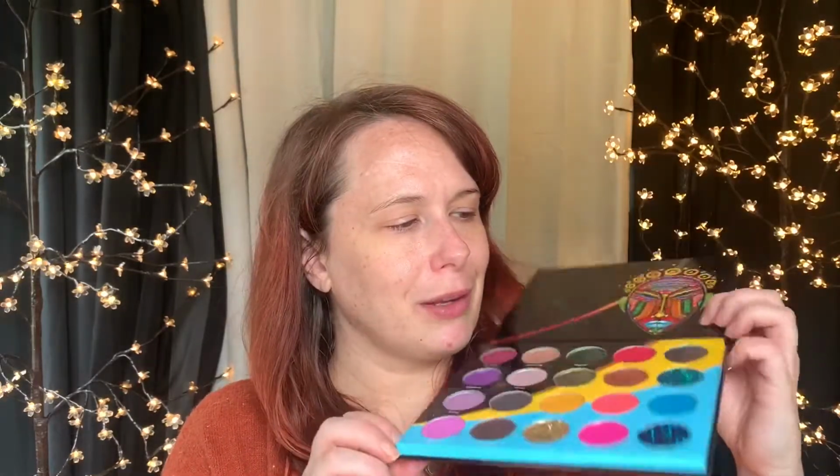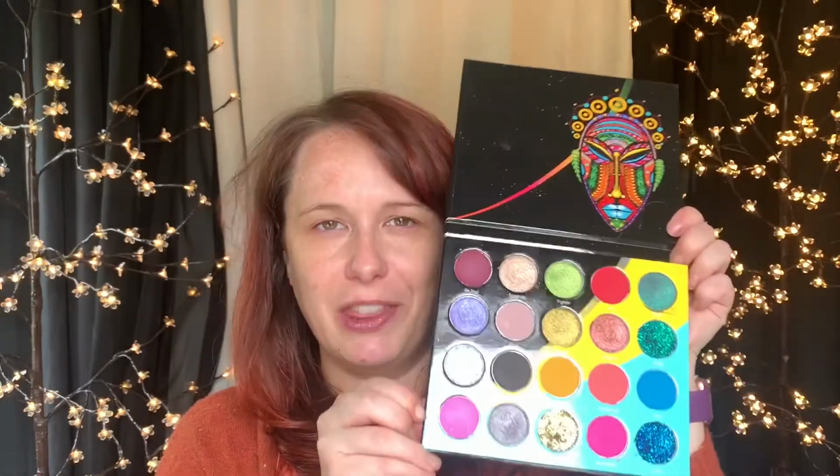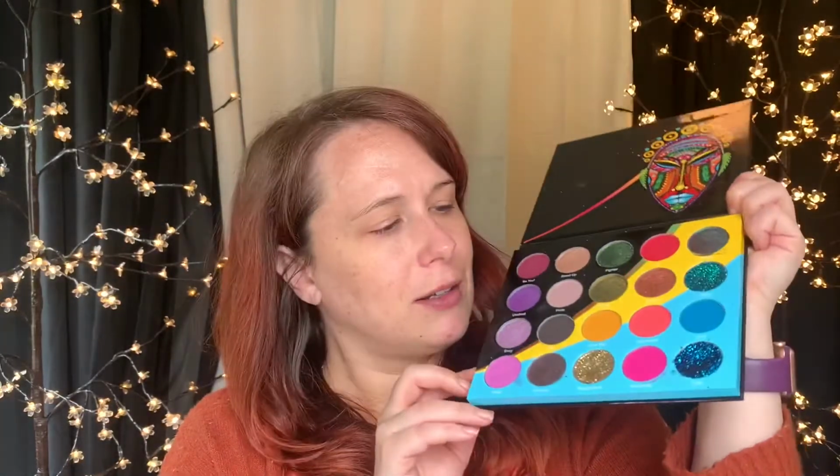I enjoy larger palettes like this. I used to have one from e.l.f. that was like 100 colors, which is a little bit too much. But I like palettes like this where it's a lot of different colors that you wouldn't think go together. It really encourages you to think outside the box and to be creative.